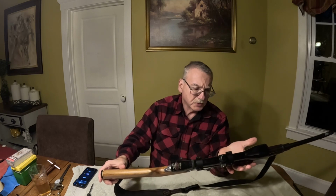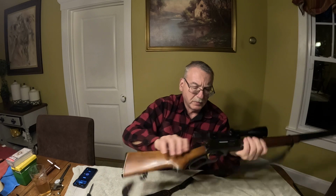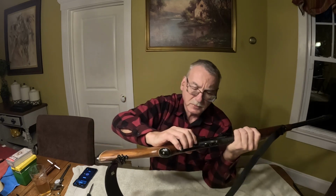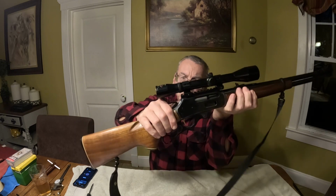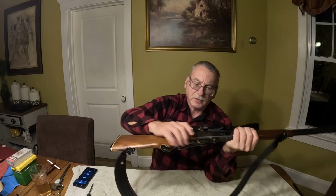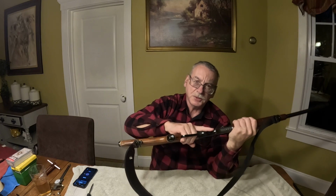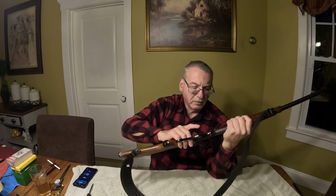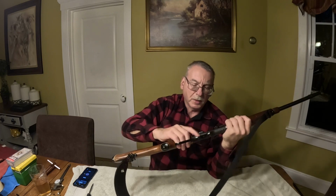The receiver's forged. The earlier models had no safety through the receiver. Later models had a push crossbolt safety to block the hammer. All of them have a quarter cock notch, and that's really your safety if you're walking around with this in the woods with a live round in it, hopefully in your hands, not hanging off the sling or leaning against a tree.